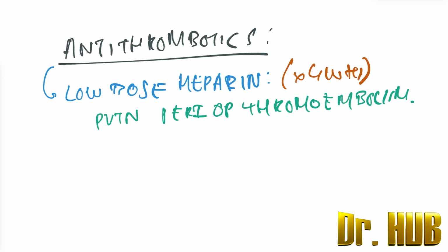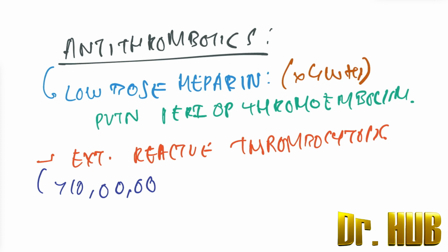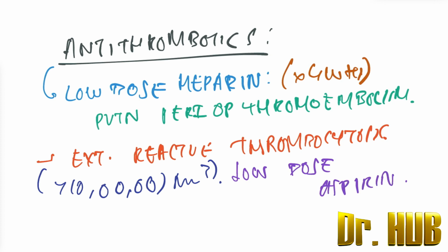Next is in the presence of extreme reactive thrombocytosis, that is, a platelet count greater than 10 lakhs per mm3. In this case, low dose aspirin may also be given.